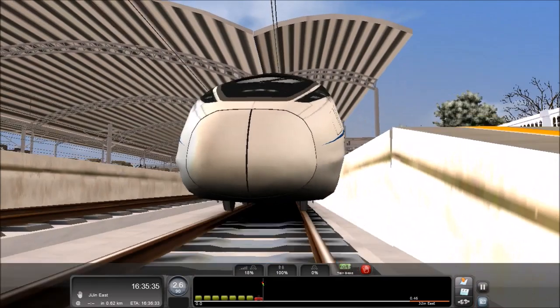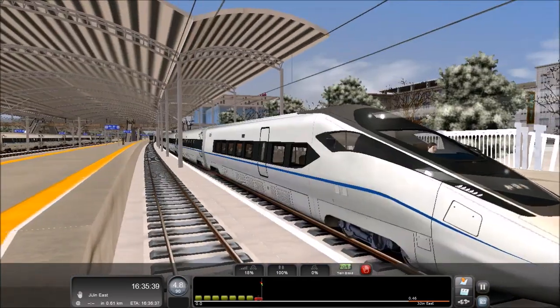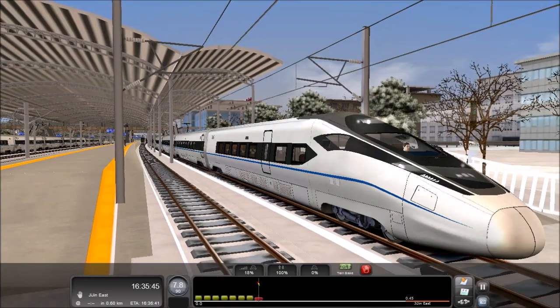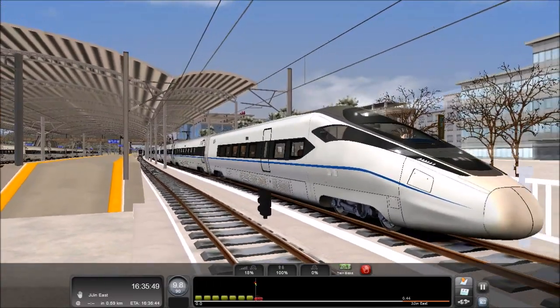So yes, this is our train. Just look at it. It's amazing. The fastest train ever. Well, technically, it's not. I mean, if you count maglevs and the jet train. But it's the fastest legit train in Train Simulator, and that's all we need to know. That's all we need to know indeed.